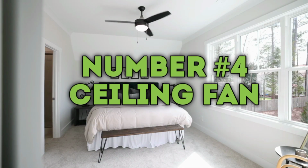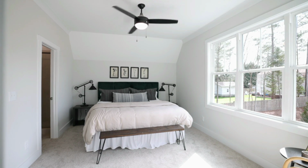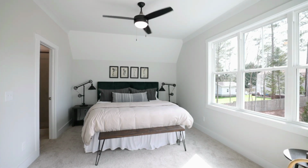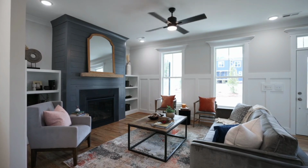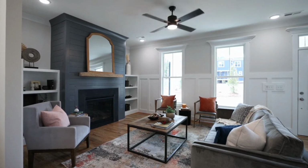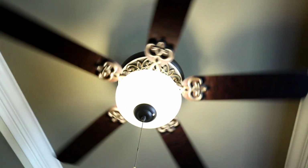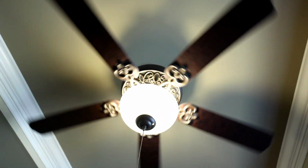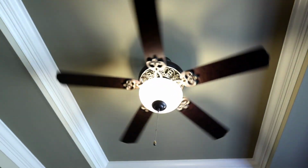Number 4, ceiling fans for summer and winter savings. The popularity of ceiling fans continues to grow as more and more homeowners discover dramatic, year-round energy savings. In summer, ceiling fans create cooling breezes, which reduce the strain on air conditioners. In winter, they circulate heated air to keep the room warm.